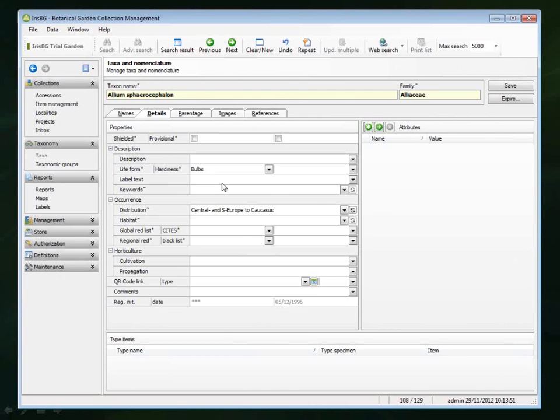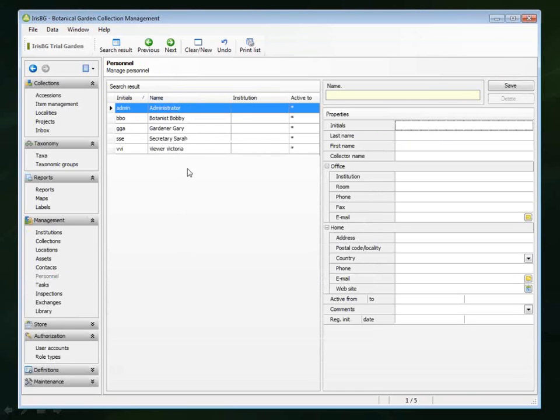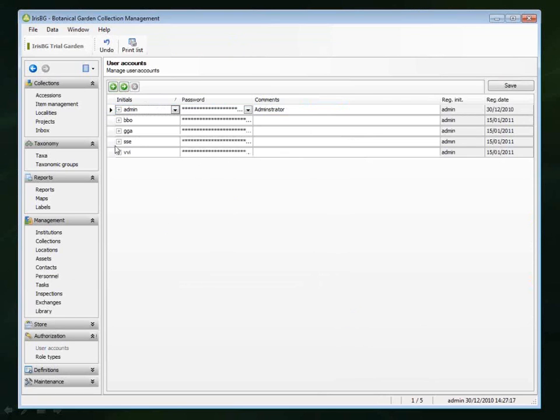Okay, yes, and the third question here is about data access. How do you change the data access? Yes, good question. So the system works on role-based data access. First of all, in the management section, you have all the staff you put into personnel. Here in the trial, we have 5 staff recorded. So this is just details about the staff. And then we have what is called user accounts. So each user will then have their designated access.